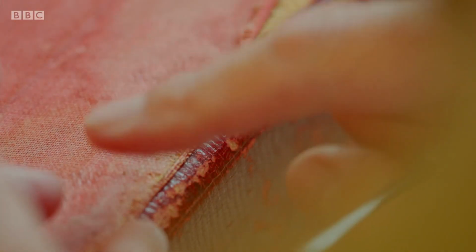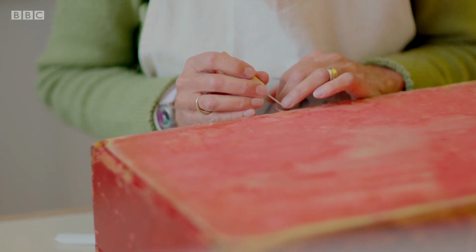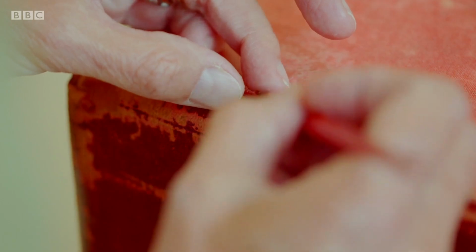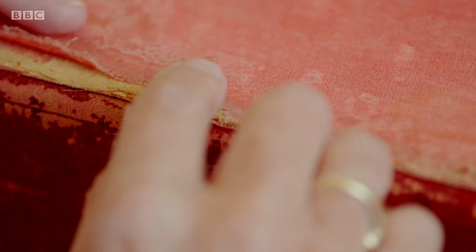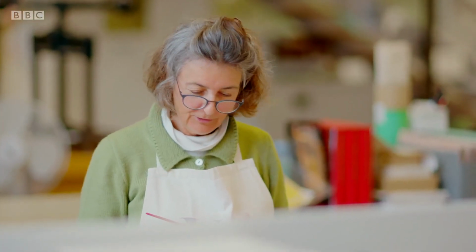Quite difficult to get the warp and weft threads in the right direction sometimes. I'm trying to be careful that I don't have too much adhesive on my brush because I don't want to cause any stains. I'm also taking care that I don't catch anything so that I could cause a rip or knock the leather and scuff it further. These are the things I have to be careful of when I'm working.